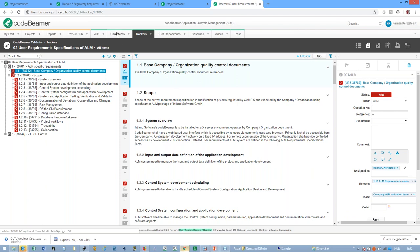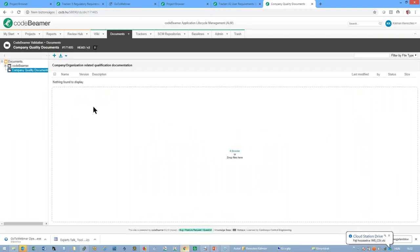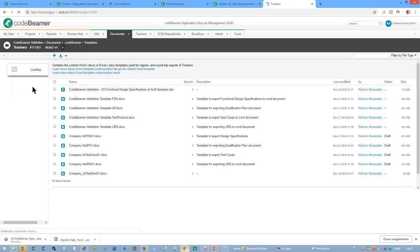We also have a documents section within CodeBeamer where you can store pre-prepared documents. So here there is a place for your company qualification documents you can upload. Additionally, we also have here the templates for the Microsoft Word export.